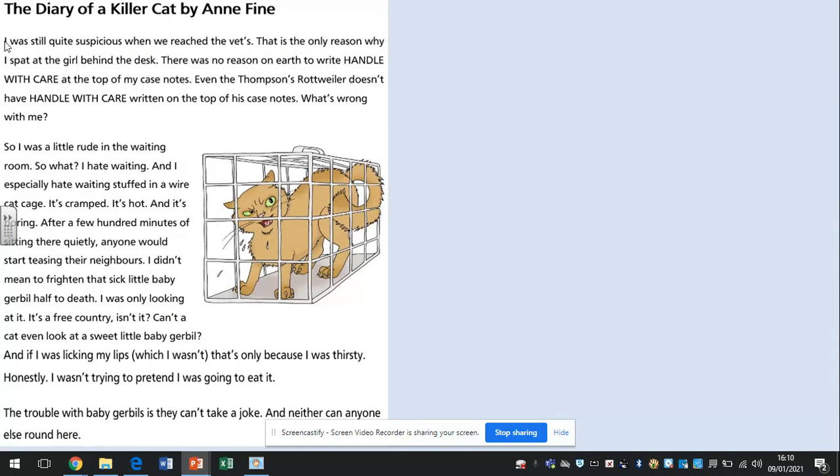So The Diary of a Killer Cat by Anne Fine. I was still quite suspicious when we reached the vet's. That is the only reason why I spat at the girl behind the desk. There was no reason on earth to write "handle with care" at the top of my case notes. Even the Thompson's Rottweiler doesn't have "handle with care" written on the top of his case notes.